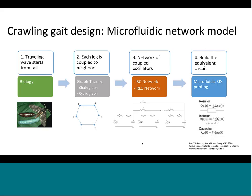And once we put it into this framework, we have what's called a network of coupled oscillators. Imagine that each leg is an oscillator, and since it's coupled to its neighbors, we can try to design control inputs at the node level that achieve collective behavior at the network level. And to do that, we started with two very simple oscillator models.